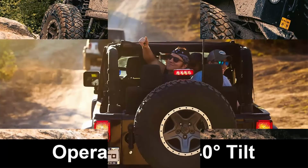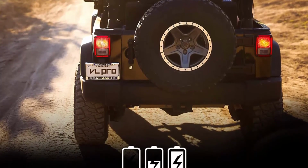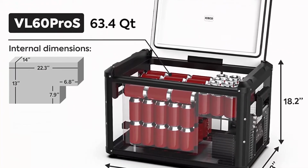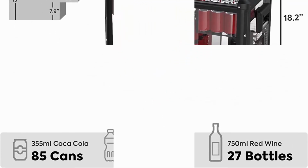SECOP compressor. Cooling range from 0 degrees Fahrenheit to 50 degrees Fahrenheit, minus 18 to 10 degrees Celsius, to meet all your freezing or refrigeration needs. Max mode for fast cooling and ECO mode for energy saving. Top tier technology makes it possible to work stably even under 40 degrees tilt.